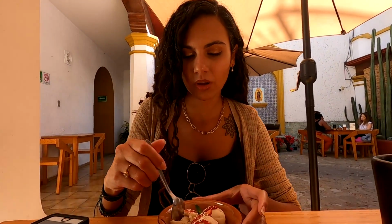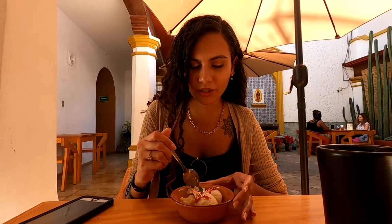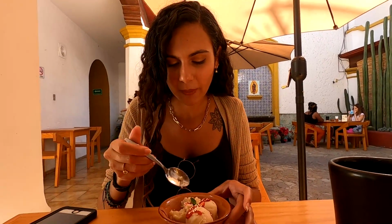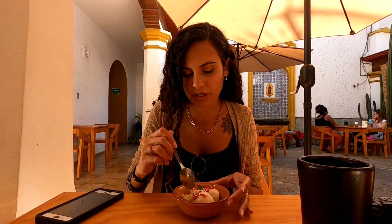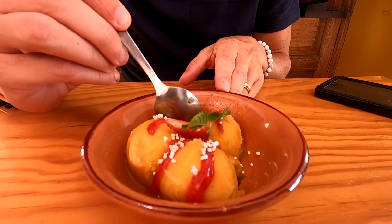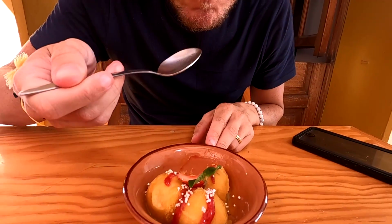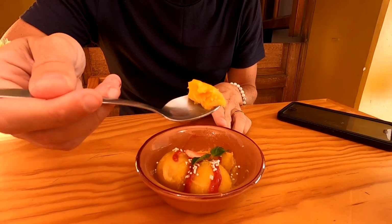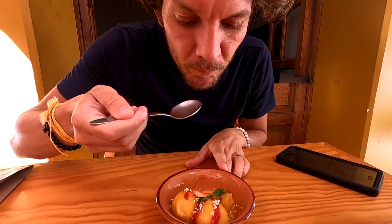Good. What's on top? Is that raspberry? I don't know. You don't know? Oh, maybe it's strawberry. Yeah, I'm not sure. I like the texture, it's smooth. I don't know, but it's good. Mine's pure fruit, so there's no milk or anything. Gotta check that out. Pure mango. Really delicious. Nice and sweet.